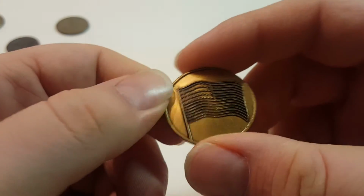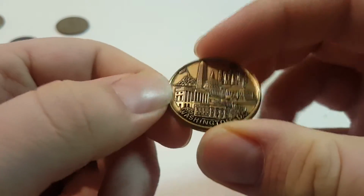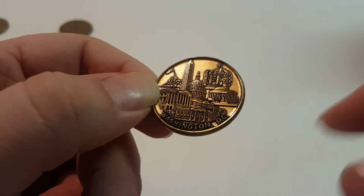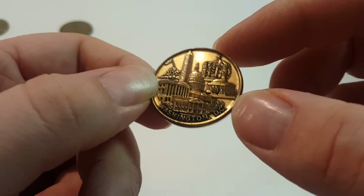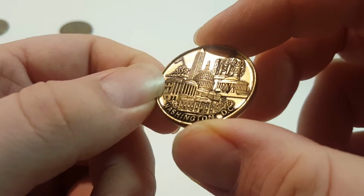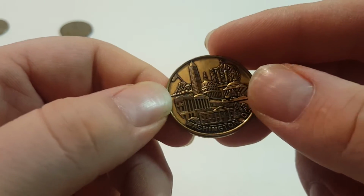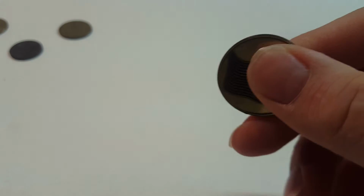Okay. Next one is a coin. I think I found it at a free box on a yard sale. It's got the American flag, or U.S. flag on there. And then it has all this stuff. This is the part I like of it. It's got all the stuff you'd see in Washington, D.C., the Lincoln Monument, Washington Monument. And I think that's the White House on the bottom. That's the Capitol Building. I think that's called the World War II Memorial. And I don't know if that's Jefferson or something, I don't know. But, yeah, this is from Washington, D.C., I think. But I didn't find it there.